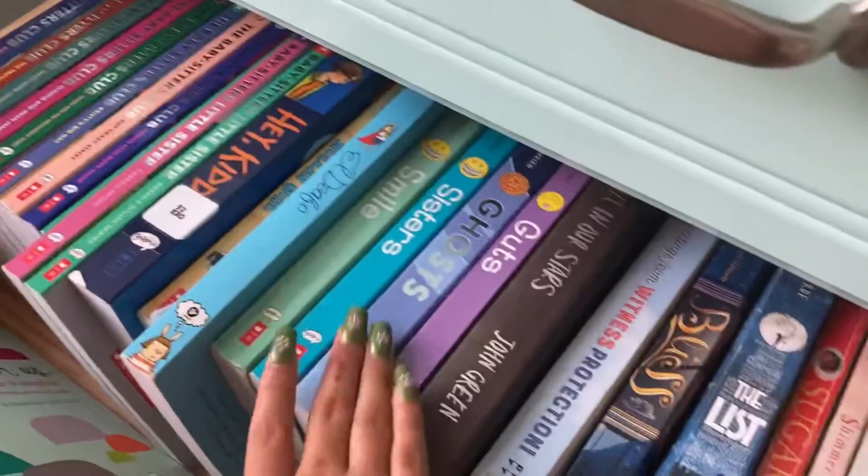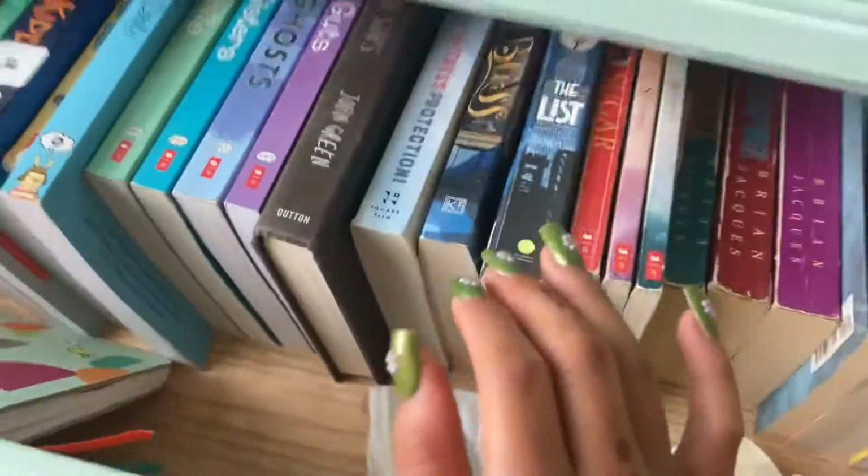And that's all just all my graphic novels, and then the rest of the chapter books. And then I just have some masks. And then this is empty.